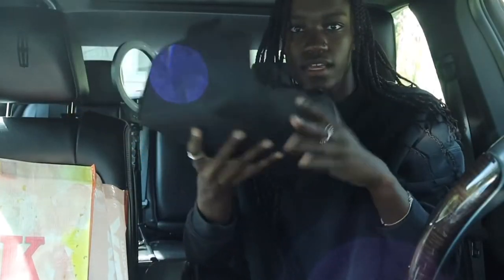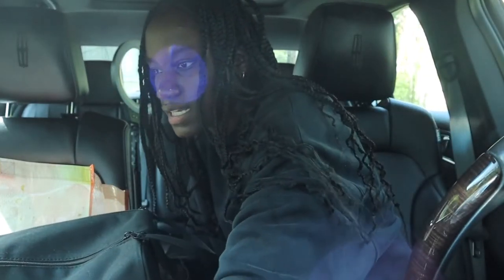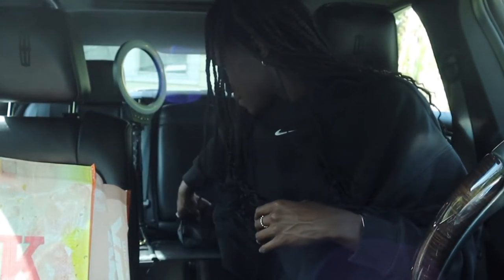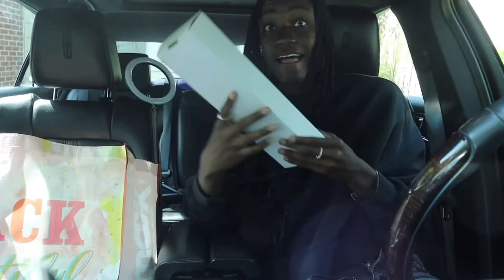We're in the car now. Bear with me. I don't know where I'm gonna put the camera. I have this. This has all my nice things in it. I think for now, this is just gonna go in the back where I can just reach it.